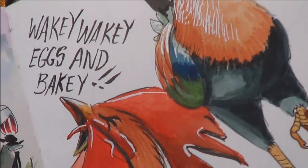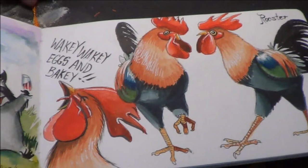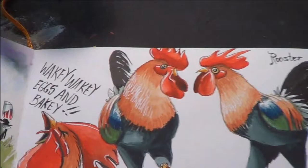It's Rooster. He doesn't do cock-a-doodle-doo, he does wakey-wakey eggs and bakey. Or, you know, you can just ask him, hey, what time is it? And he looks at his watch. He says, oh, it's like 7:23. And that's it. And then I've got my little sketch for the moon people that I'm working on.